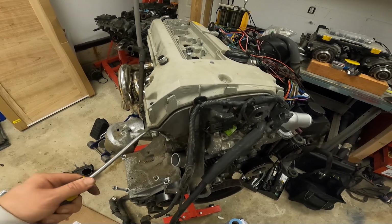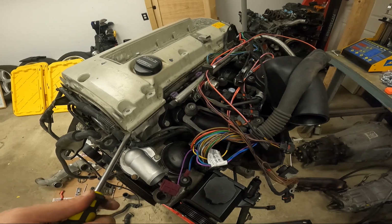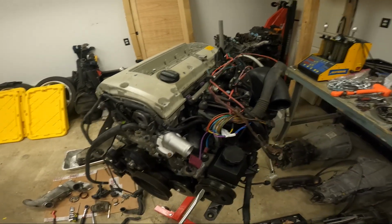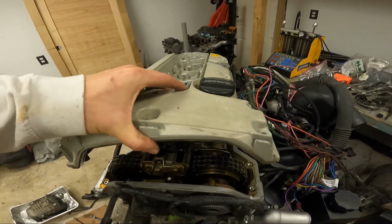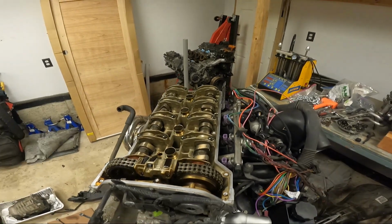A little bit of wedging on the sides here. Should be free. There we go. Okay, let's grab this thing off. All right. There we go.